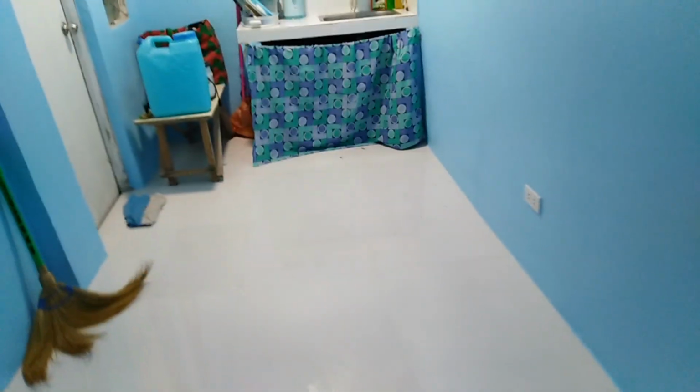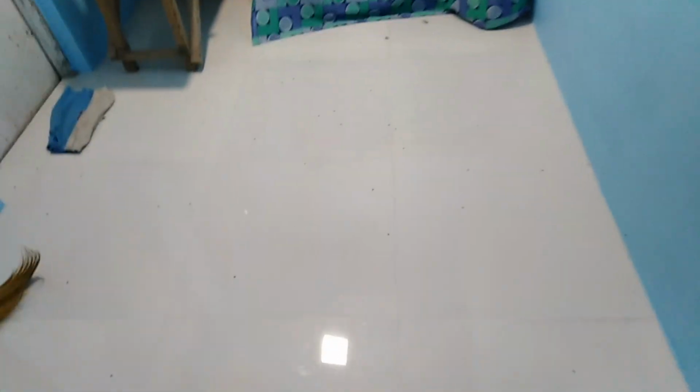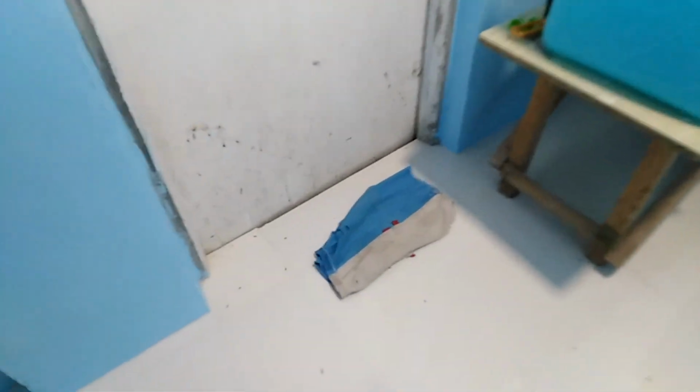Tonight is my first night to be here again, and I will show you the flying ants here on my floor. So here they are. They are coming here, guys, on the back door. So here they are.